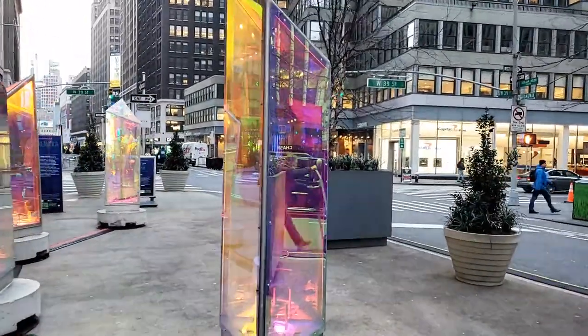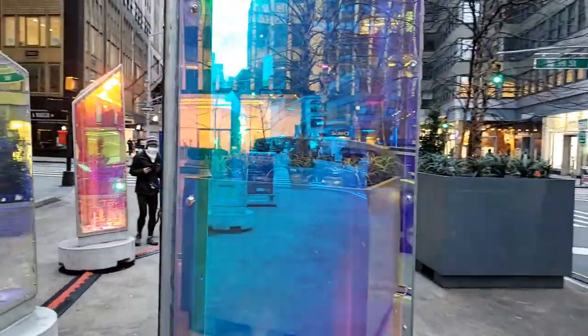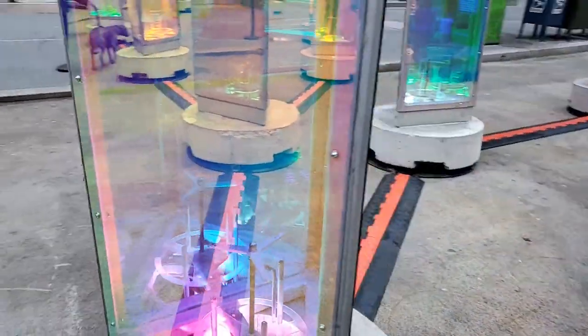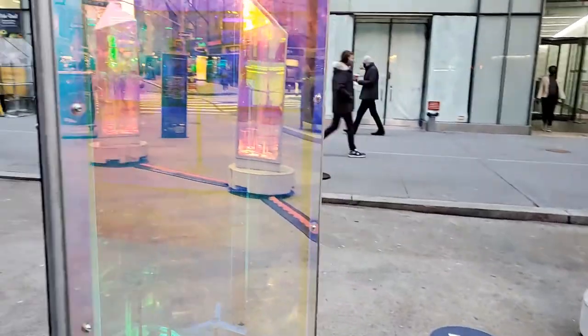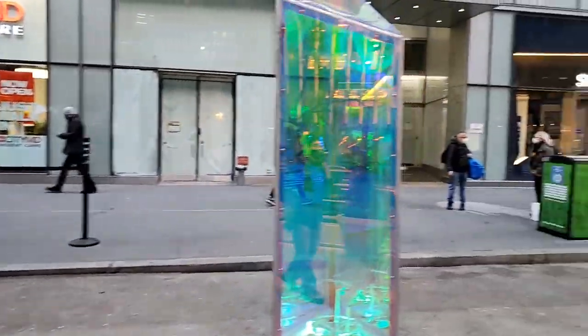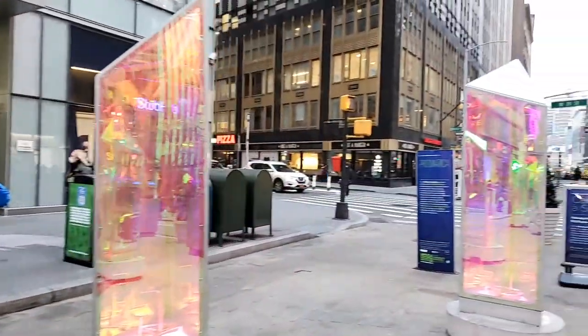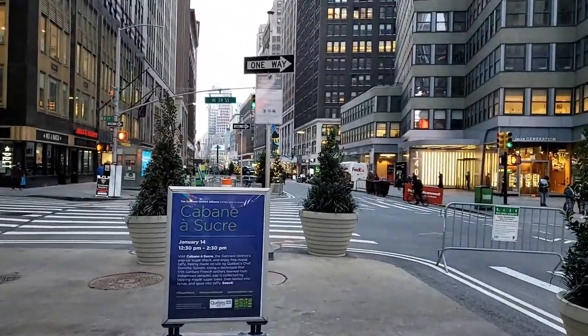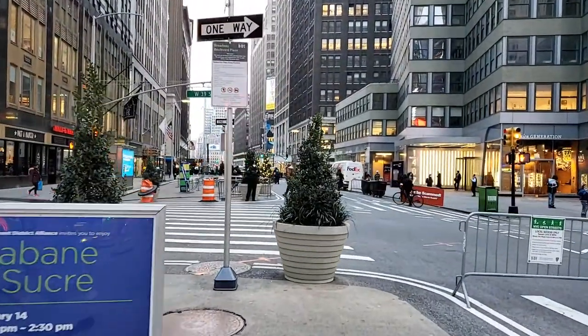I like this purple hue. Oh wow, now it's blue. And now it's green. What? Whoa. Where'd that dog come from? It came from behind the prism. All right. Let's continue on this walk.